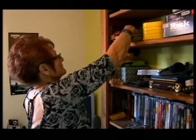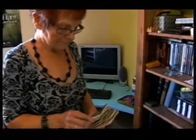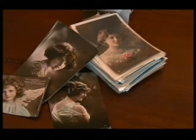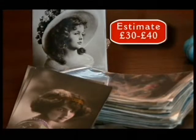In the junk room, Linda's mum Daphne has dug out this large collection of old postcards. Linda started collecting them 35 years ago, but for a long time they've just been stuck in the drawer. Some of the most collectible postcards are Victorian or early 20th century ones, and quite a few of Linda's are from these eras. She has 120 in total, most in mint condition. Jonty thinks they could fetch £30 to £40 at auction.